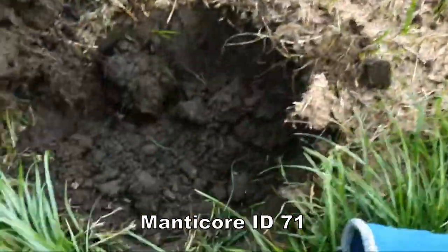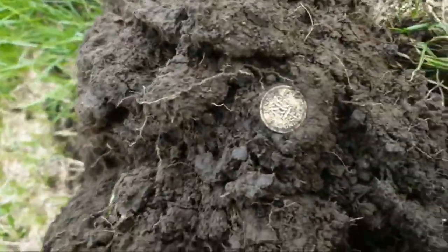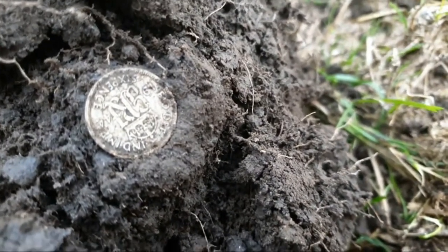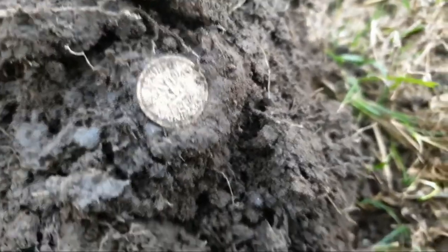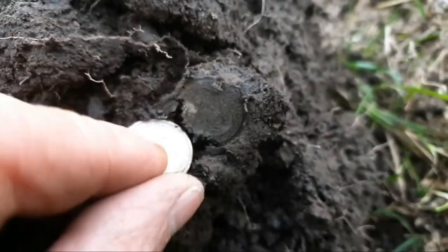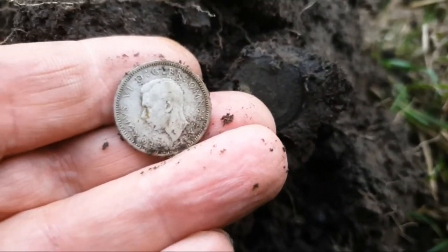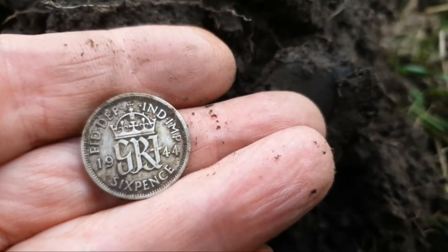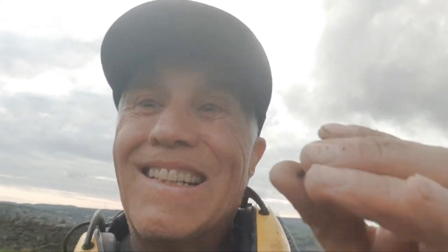And then of course, I've come in the middle of a load of cow poo and one hole, and then boom, look at that. Straight out of there, sitting on there, is a 1944, if I can see that, sixpence of George the Sixth. I don't know how I missed it, so we'll pick that up. George the Sixth, sixpence, no doubt about it. 1944. Just at the end of the Second World War, isn't it. It's in cracking condition as well. So it just shows that you still can miss things.